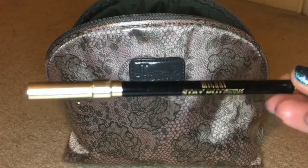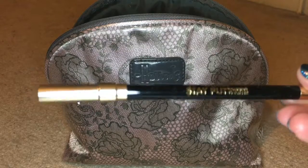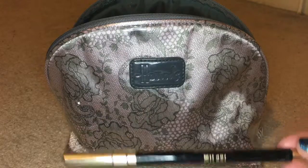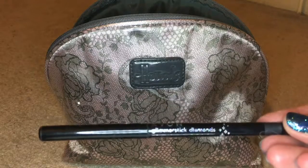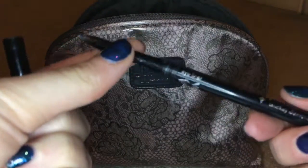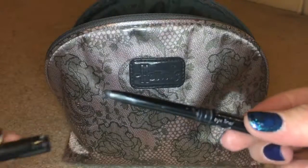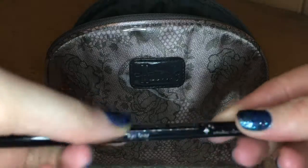I've only been recently wearing eyeliner on my lash line again after not wearing it for a couple of years, and this has been a really good first one to try and use again. When I did used to wear eyeliner, this is the one that I used to wear, and it's an Avon Glimmerstick. So this is one of the turn up ones, and this is in the shade Smoky Diamond. So it's a more charcoaly grey colour with a bit of shimmer in it maybe.